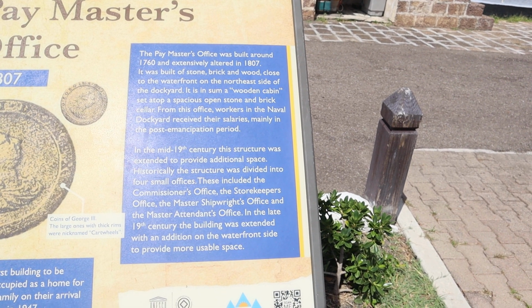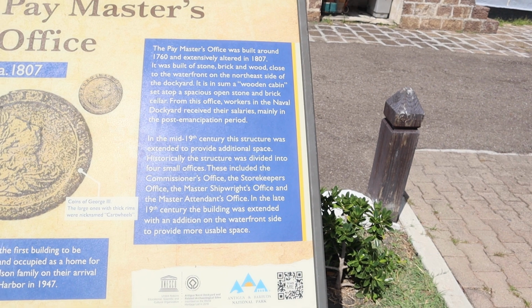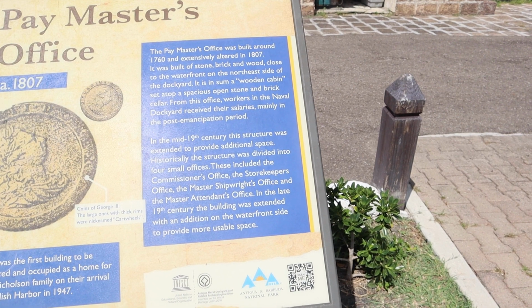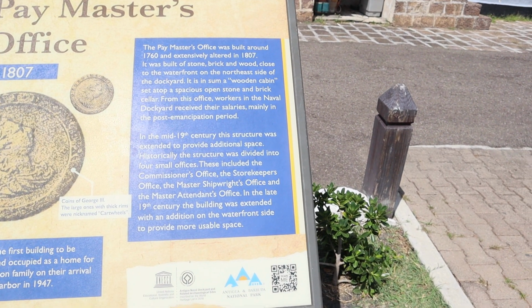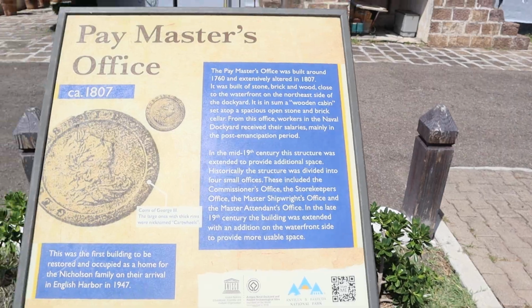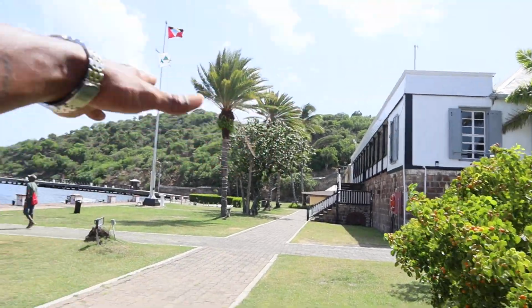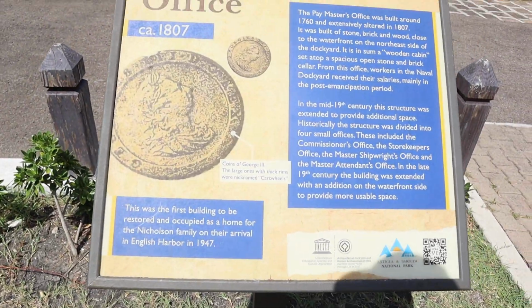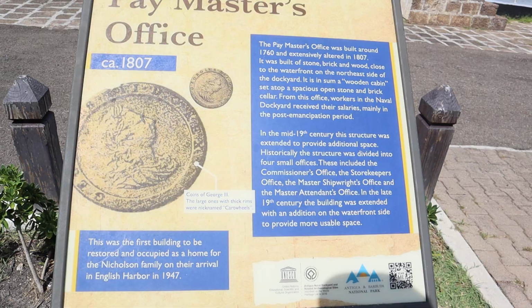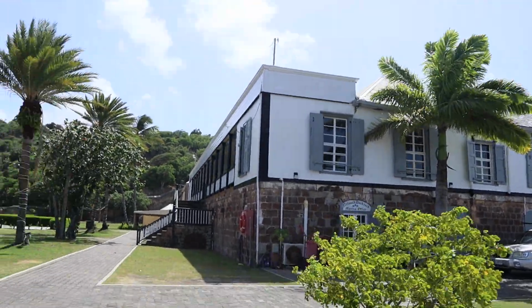Historically, the structure was divided into 4 small offices. These included the Commissioner's Office, the Storekeeper's Office, the Master Shipwright's Office, and the Master Attendant's Office in the late 19th century. In the late 19th century, the building was extended with an addition on the waterfront side to provide more usable space. I guess that's on this side, the waterfront side. There you have it. And this was the first building to be restored and occupied as a home for the Nicholson family on their arrival in English Harbour in 1947. Yes, sir!